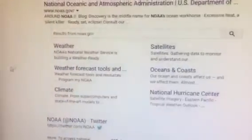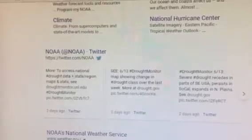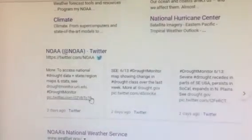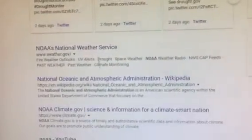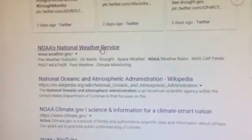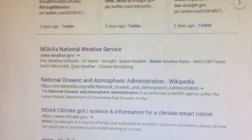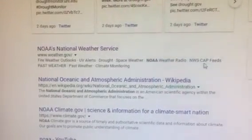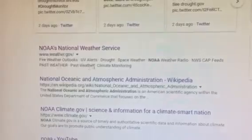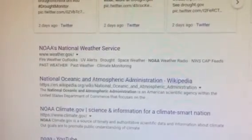All right, so what I use is, I keep scrolling down. NOAA's got Twitter, so if you want to follow them, you can do that too. And it talks about accessing national data, regional strength, all these different things here. Drought monitoring, that's what they're talking about on Twitter right now. All right, so you're going to want this one, www.weather.gov, okay? And this includes fire weather outlooks, UV alerts, drought, space weather, NOAA Weather Radio, news feeds, past weather, and climate monitoring, okay?